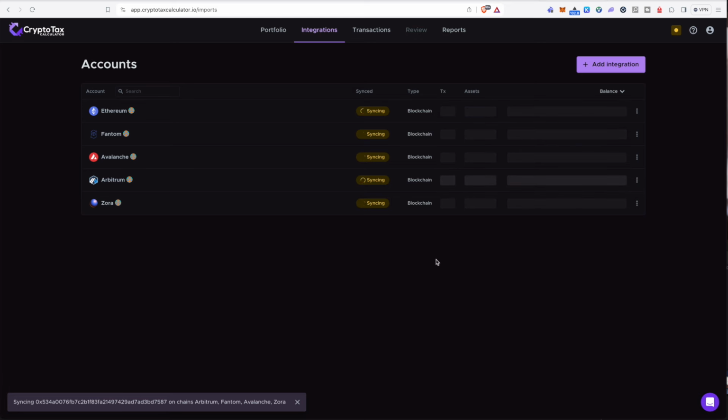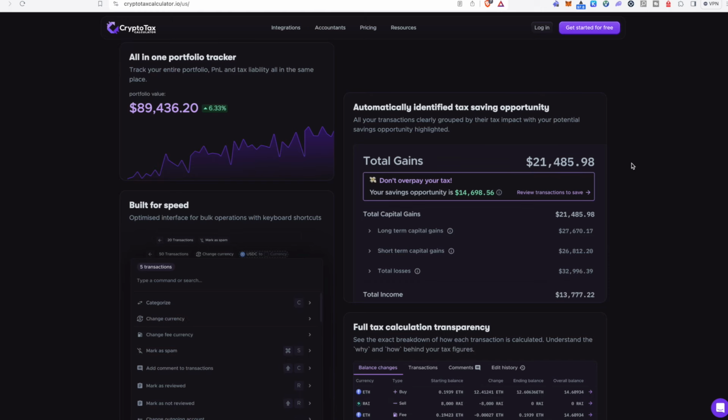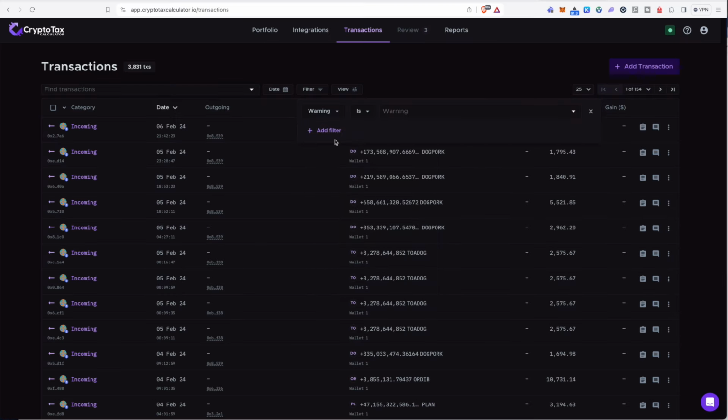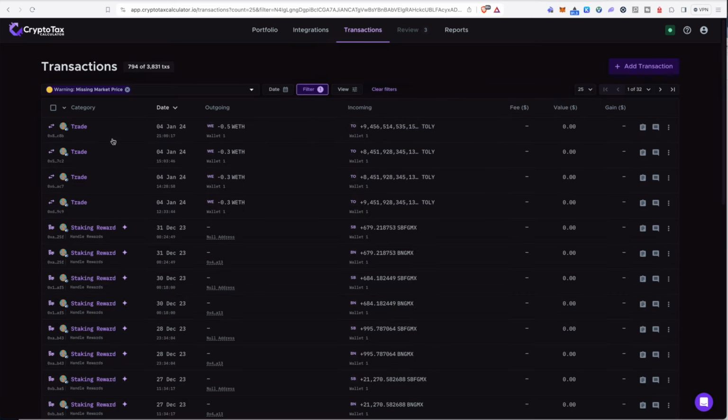And similarly to Coinly, Crypto Tax Calculator also has tax loss harvesting to show you which cryptos you could sell to offset some of your gains. And unlike Coinly, with Crypto Tax Calculator, it's a lot easier to search through transactions and get a lot more granular when it comes to finding transactions that are really important that you need to adjust.